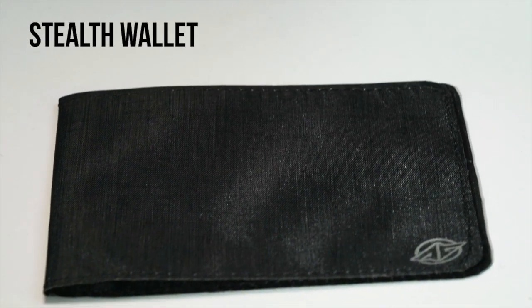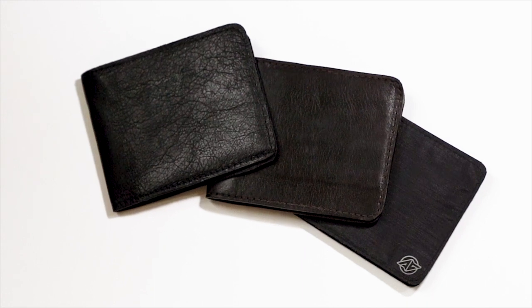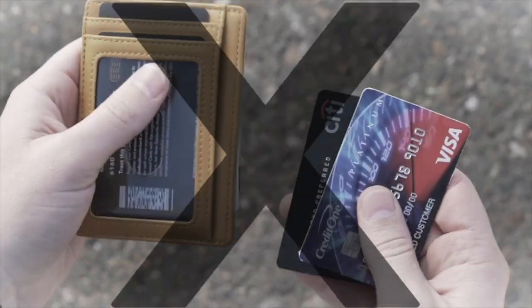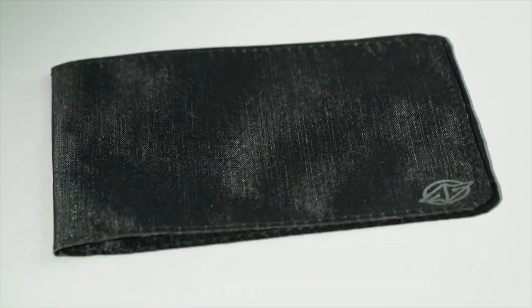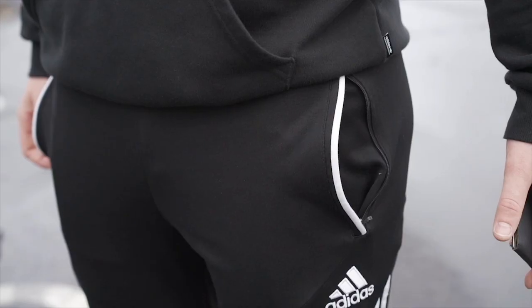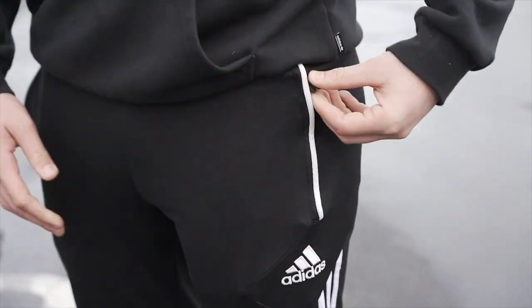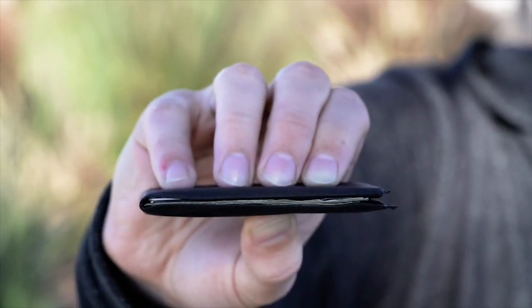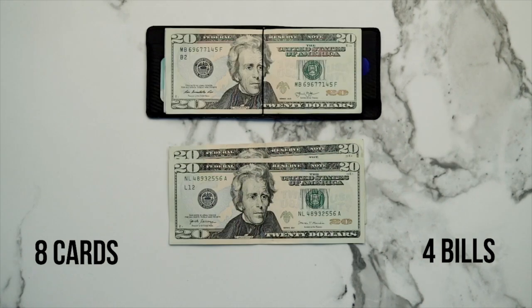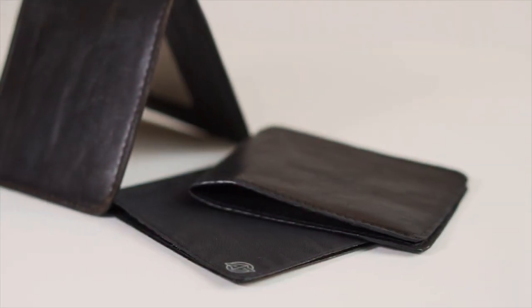Please welcome the Stealth Wallet, the thinnest, strongest wallet ever made. While most slim wallets only have space for a couple cards, we refuse to compromise. The Stealth Wallet's patent-pending design uses offset card slots to optimize capacity without creating bulk. As a result, you can carry 8 cards, plus cash, in an ultra-thin, minimalistic wallet.